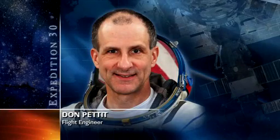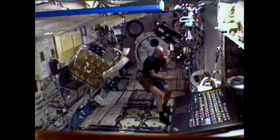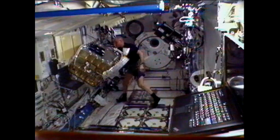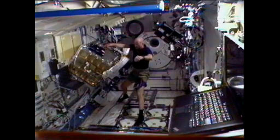Pettit also spent some time earlier today working again on his checkout of one of the station's combustion chambers. He checked out the LAN, USB, and power source for that facility yesterday, and today spent some time checking out the video for it, which of course is what allows scientists on the ground to collect data from the experiments.